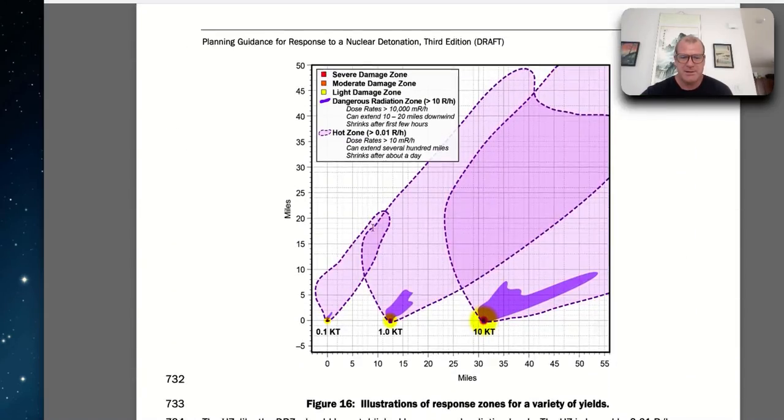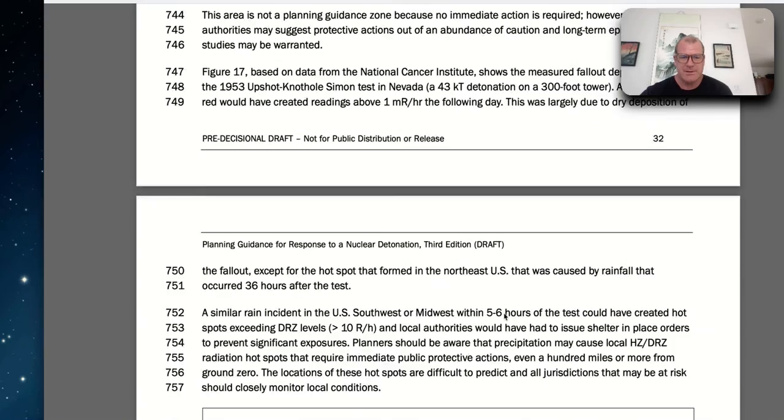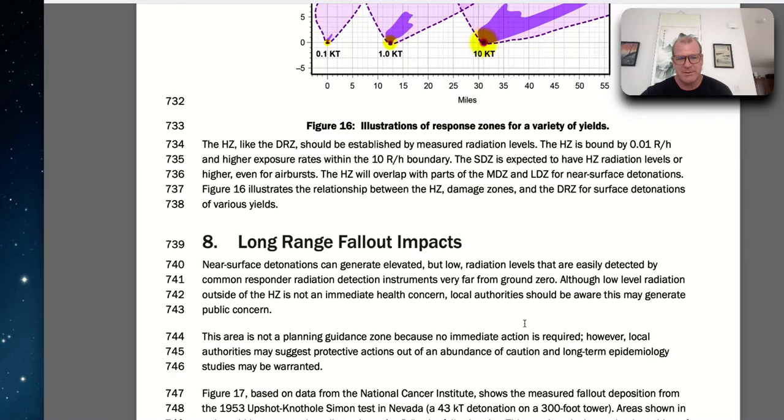This chart shows typically where the fallout happens, for ground bursts of various sizes of weapons. You can see that for a 10 kiloton blast, I think it was 4 or 5 miles that was around the light damage. You can see that the dangerous radiation field can extend to over 50 miles away. So you're looking at 54 miles extending. That's why shelter is very, very important.